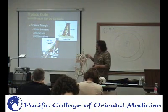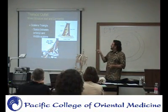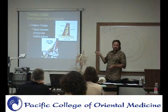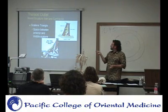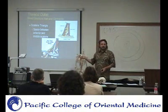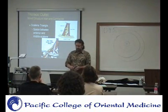And then here we have the actual scalene triangle. So you have this anterior scalene, and then the posterior and the middle scalene. And then this is where the brachial plexus and the subclavian artery come out. So it's right there. So you can have constriction of the thoracic outlet at that point, where you may have fibrosis of the muscle.